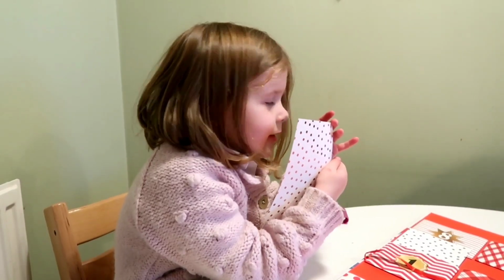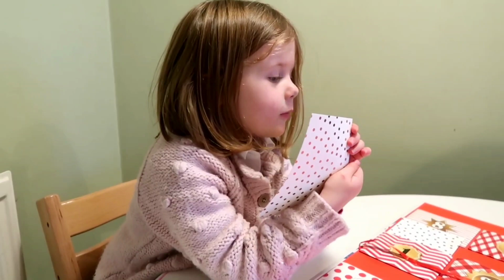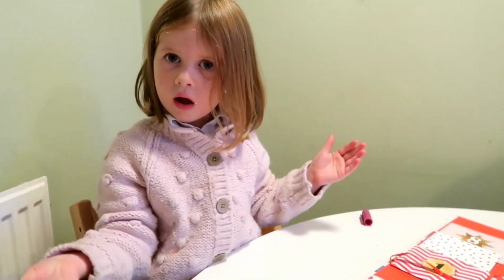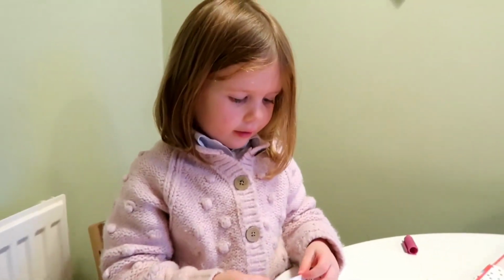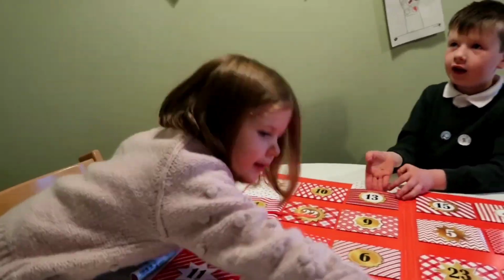I love that. Which pocket are you going to put it in? This Christmas I only wanna be close to you. It starts with an F. No, don't fold it, sweetie. Can you pick one to put it in? Oh, okay.